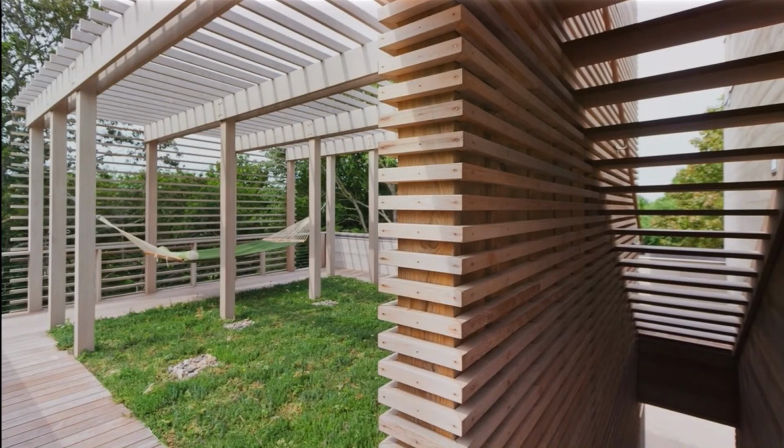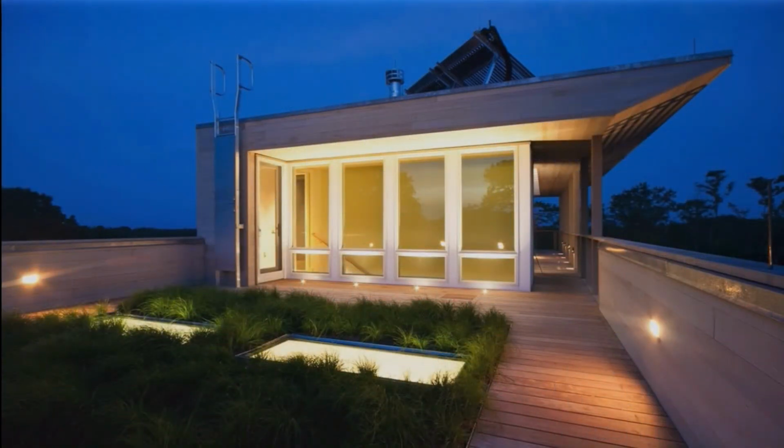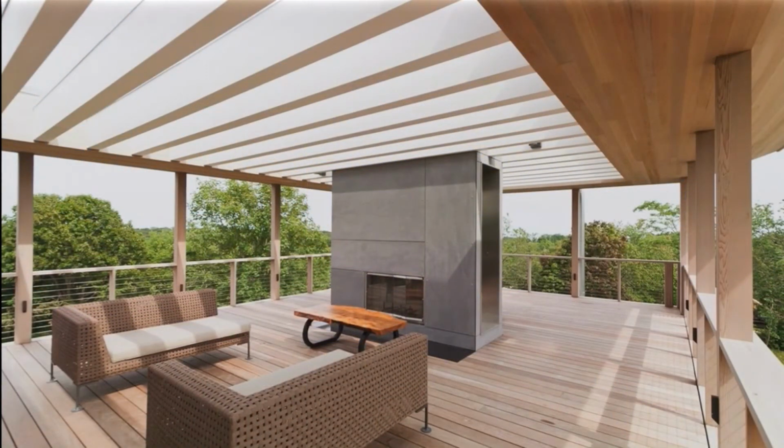There's an interior stair up and an exterior stair up to the roof. The skylights let the light down into the girls' showers below. Here's the bulkhead with an interior stair, second way of getting up there. And on the other side of the bulkhead, we've got this outdoor space with an outdoor kitchen and the fireplace. Our client jokes that we literally built the house just to support the deck.